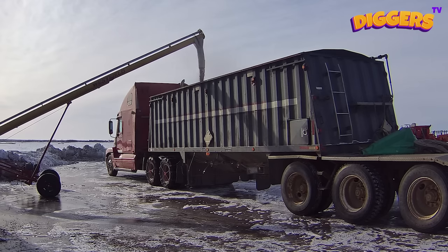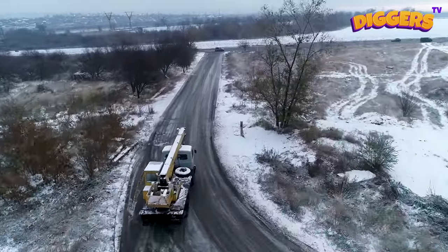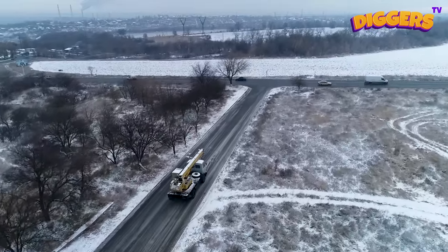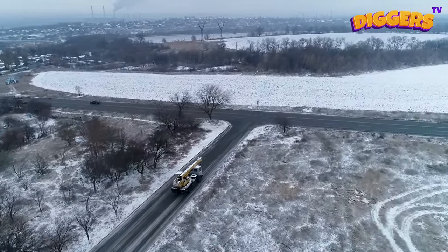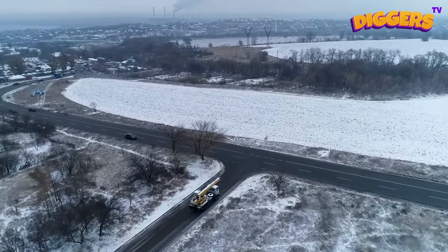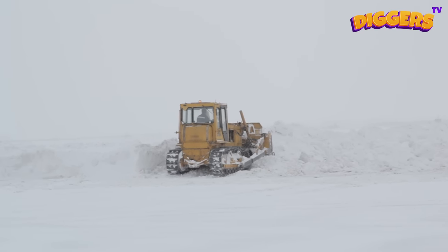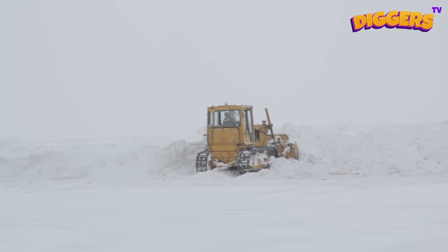During the winter time, there's a lot of work to be done. The construction workers and vehicles do their best so all projects are finished before Christmas. Great! This digger is covered in snow! Look how this massive bulldozer makes its way through all of that snow!